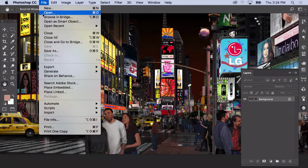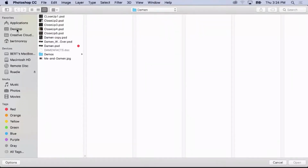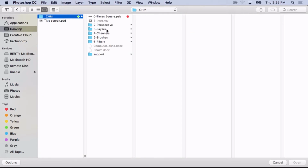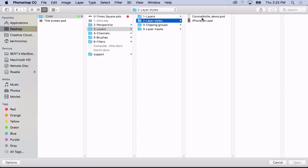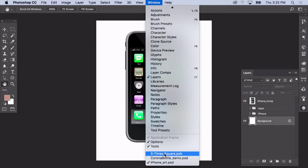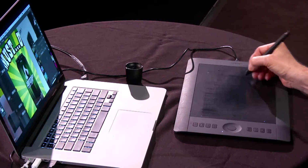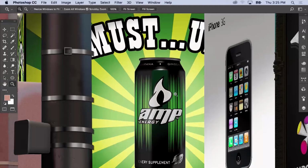Like, for instance, layer styles. Now, they play a tremendous role in all this. Let's go in here, and we go layers, into layer styles. And let's open both of these guys here. Okay, here's the phone. It's an iPhone 3G, because that's the current phone at the time in Times Square. And where was it used? Right here on this billboard, right there, see? There's the phone, right there.